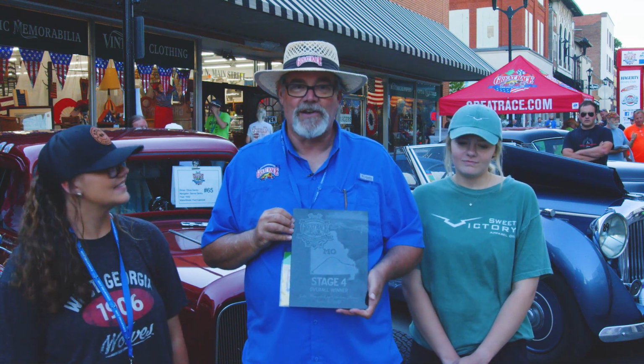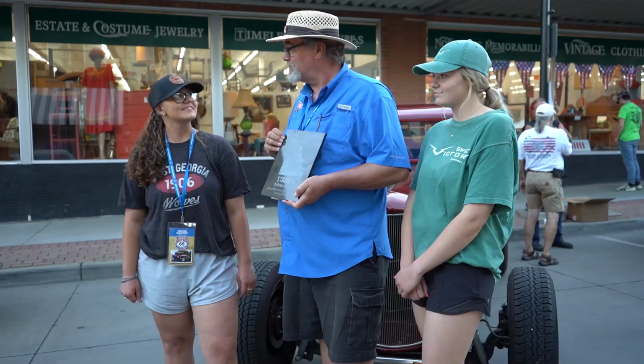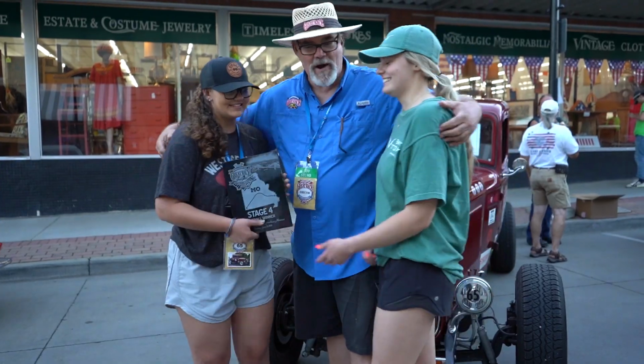They're doing a great job. This is the Dixie Darlings and their '32 Ford Coupe. And this has been a great day. Let me give you all this beautiful granite plaque. Thank you both.